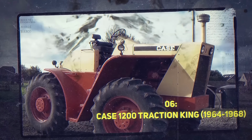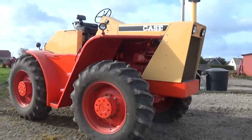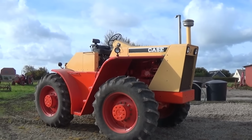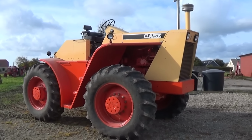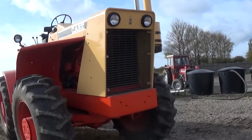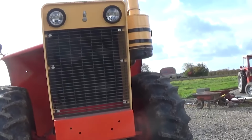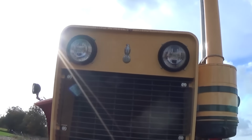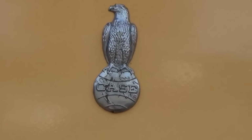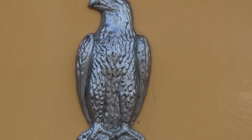Number 6. Case 1200 Traction King. Case approached the 4-wheel drive market differently than competitors who built massive, expensive machines. The 1200 Traction King aimed for practicality and affordability, using existing components to keep costs under $13,000. This philosophy made 4-wheel drive technology accessible to medium-sized farming operations for the first time.